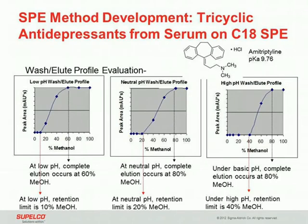Now we will look at an example of how wash and elution procedures are developed. We will also look at the role that pH plays even in reversed phase SPE. So our analyte in this case was a tricyclic antidepressant, and the structure of the model compound amitriptyline is shown in the corner here. If you look at the structure, it has an amino group, substituted amines, and then it has a big non-polar group. That's why it's called tricyclic, there are 3 cyclic rings.